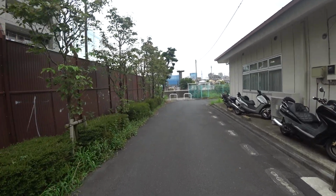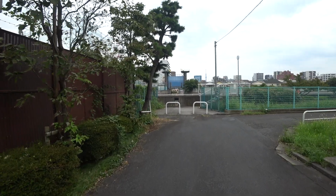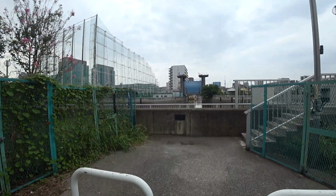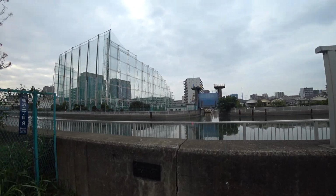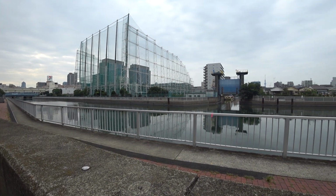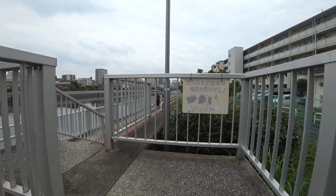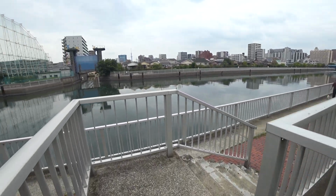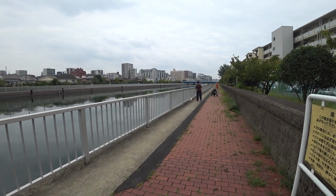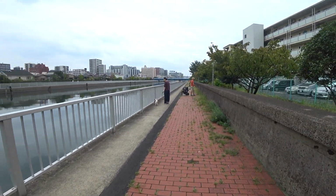So do keep in mind that this was all Tokyo Bay. This is all artificial. So I'm not quite sure what those gates are for. I think they might be to help prevent flooding in some way. I'm not quite sure. Let's go up here. Just pick up after your dog. Don't throw stuff on the ground. Don't ride motorcycles down here.